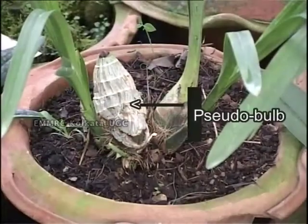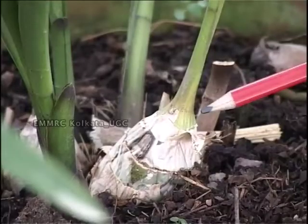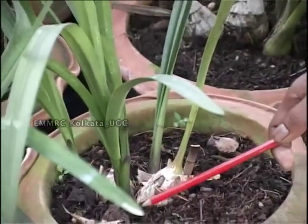This is also another variety of terrestrial orchids. This bulb-like structure is called a pseudo bulb. It is the storehouse of food for the plant. From the top of the pseudo bulb, the leaves come out and a new plant is produced from the side of the pseudo bulb.